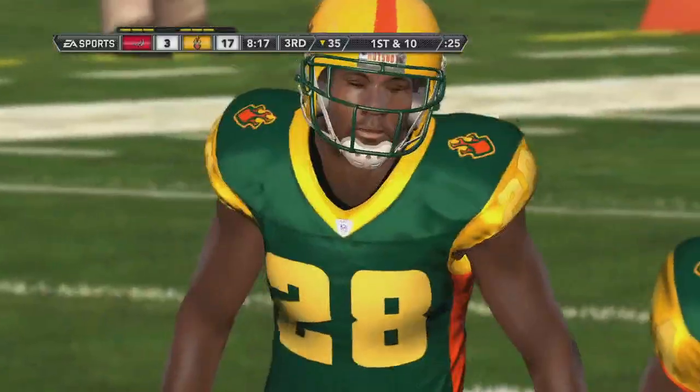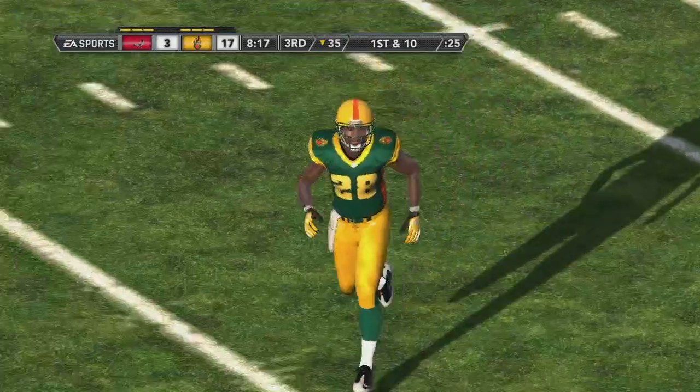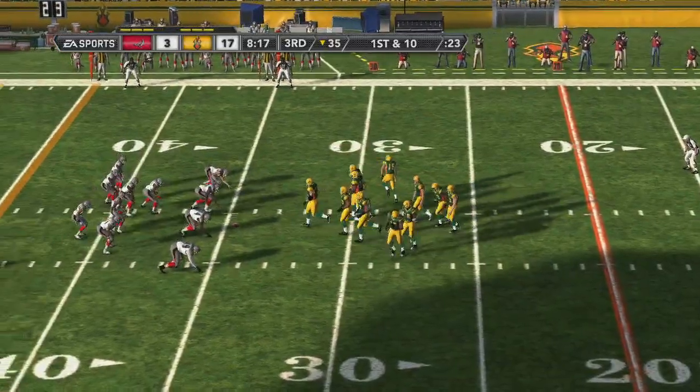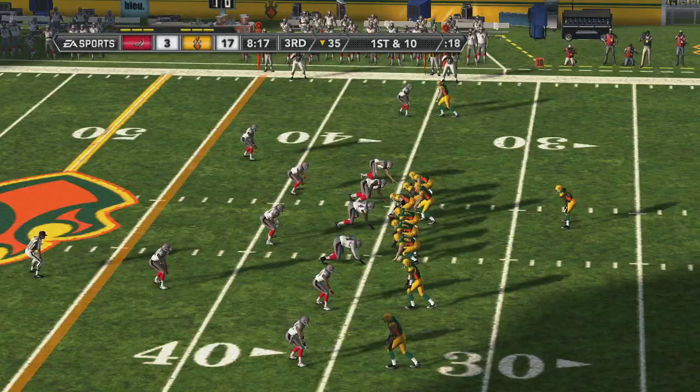You know, I like that return. Nothing flashy, but it was really effective. The thing I hate to see are guys that are dancing around back there trying to be a playmaker when they're really not. At least he got up the field, got a few yards. That's what I like to see.